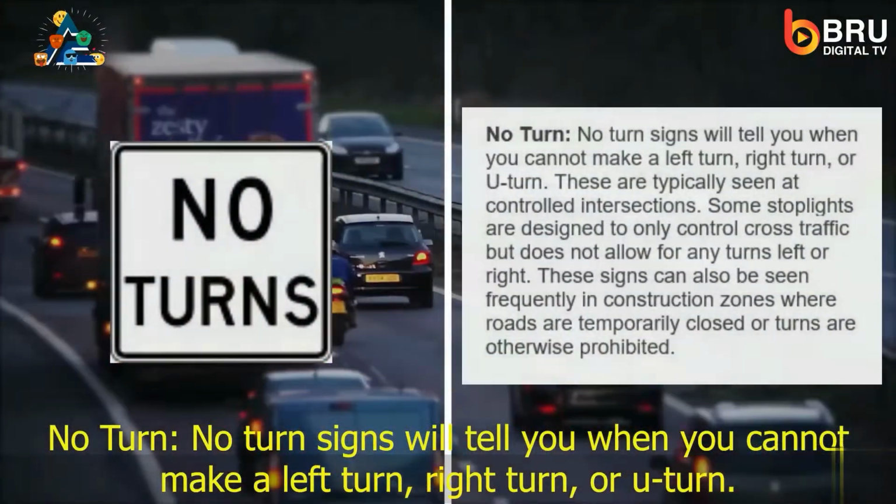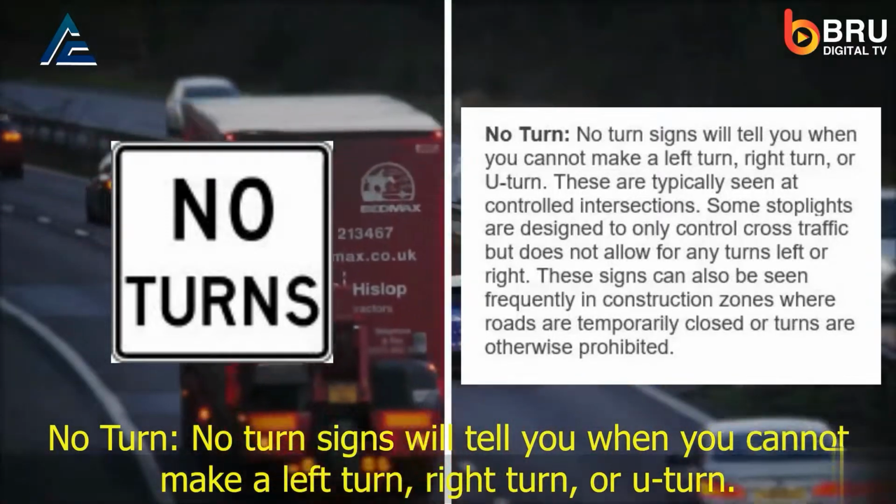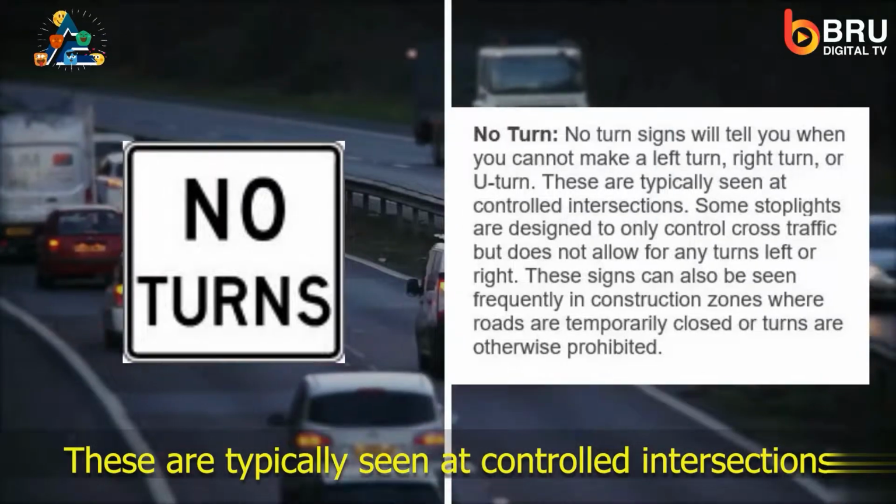No turn. No turn signs will tell you when you cannot make a left turn, right turn, or U-turn. These are typically seen at controlled intersections.